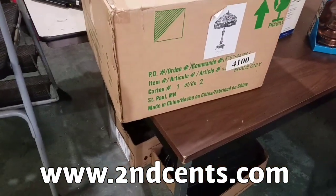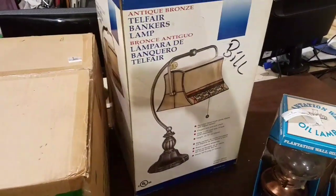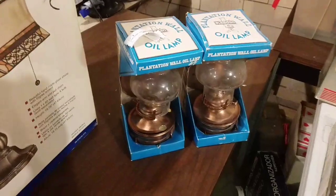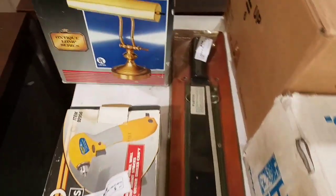But for our first lot right here is this Tiffany style shade, beautiful piece right here. We have this nice little antique bronze lamp. And this stuff came out of our Hoarder House video, if you have ever seen them. That was a good series. These little lamps came out of there. The piano lamp. Chicago drill. Look at this machete that came out of one of our units over there.